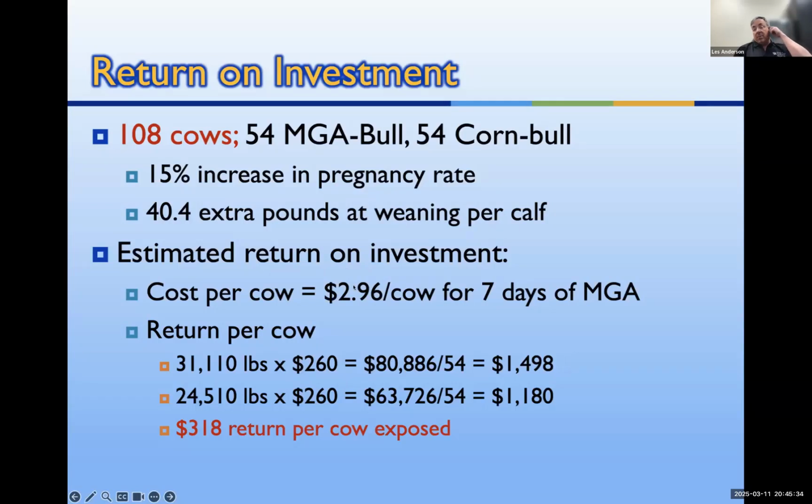At that time, believe it or not, the MGA only cost us $3 a cow. And this is how many pounds were weaned out of the MGA group. That's how many pounds were weaned out of the corn group. I hope that's close to a current average steer and heifer price. I'm probably $20 off that. But if you take that times that, it's a pretty big number. Divide that by the number of cows, and that's an additional $320 return on your small investment in that project.